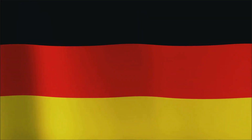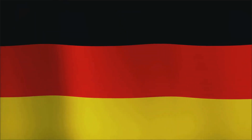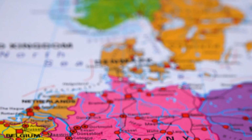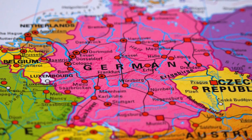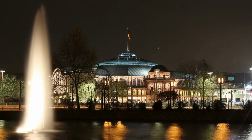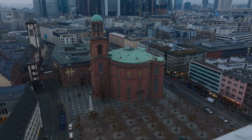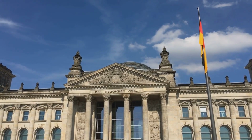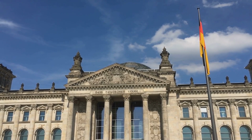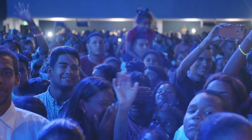So we've got our colors, black, red and gold, now flying high as symbols of a unified democratic Germany. But where do you even start to build a nation, especially one as divided and politically complex as Germany was in the mid-19th century? Well, you need a meeting place, a stage for big ideas and even bigger debates. And that's where the Paulskirche in Frankfurt comes in. In 1848, amidst a wave of revolutions across Europe, the very first German National Assembly met in this church. Can you imagine the energy, the passion, the sheer hope in that room?